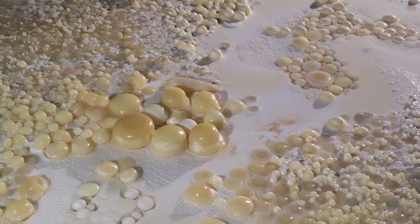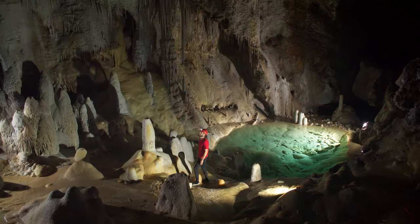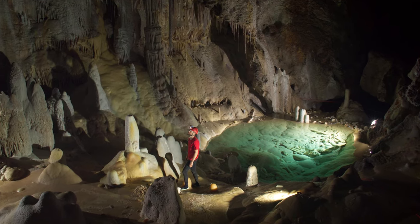One of the most recent spectacular finds is a small, pristine cave pool full of crystal clear water surrounded by a white ring of minerals. A spectacular find, never before touched by humans, and it's not the only one. There are several other cave pools inside the Lechuguilla.